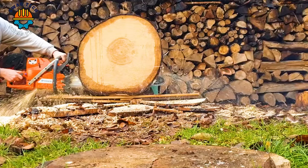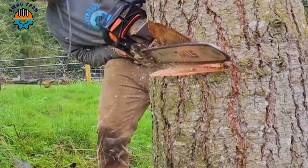Chainsaws have transformed the logging industry, streamlining the logging process and contributing greatly to the efficient supply of wood for construction and manufacturing.